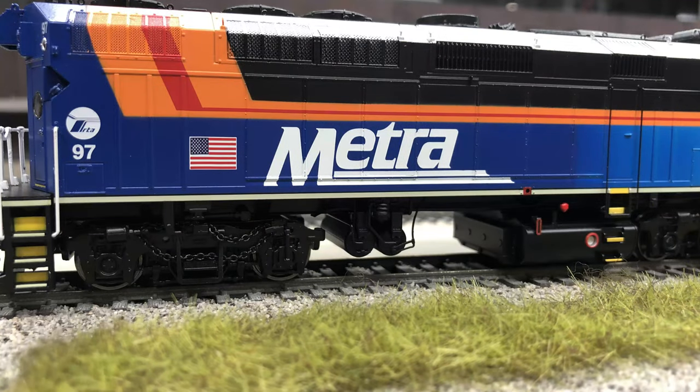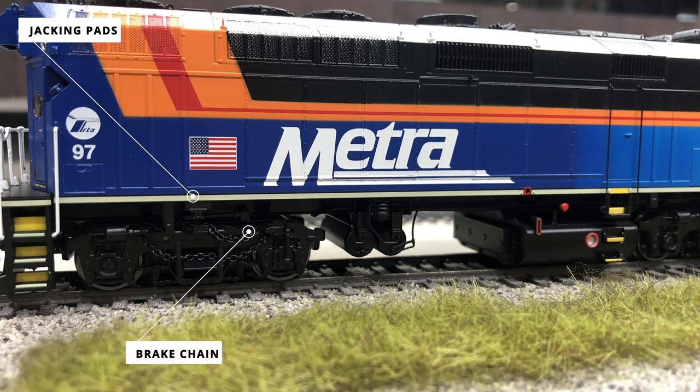While the engineer side of the locomotive is relatively the same as the conductor side, there are a few minor differences to point out across the model. The first detail to point out isn't exclusive to the engineer side, but while we have a close-up of the rear, it's a good chance to take a look at the jacking pads. The main reason for the close-up shots is the brake chain, which on the model is using a real scaled chain on the rear truck.